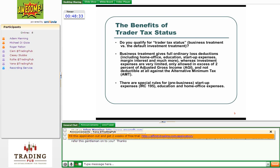All these things are opened up for deductions that you can't take as an investment expense. And also, if you're deducting on the Schedule A as an investment expense, you're limited to 2% of your adjusted gross income. So if you've got $100,000 in adjusted gross income, your first $2,000 of expenses you can't take, and then you're getting limited elsewhere.